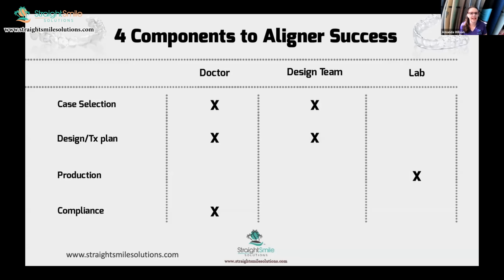So let's go into aligner success. What can make it successful? We already gave you some tricks and tips, and we're going to give you a bunch more. Remember, case selection is huge. If you don't know, bounce it off somebody.